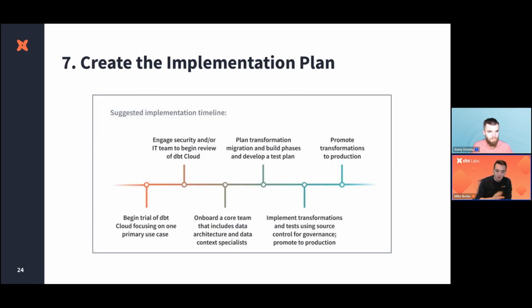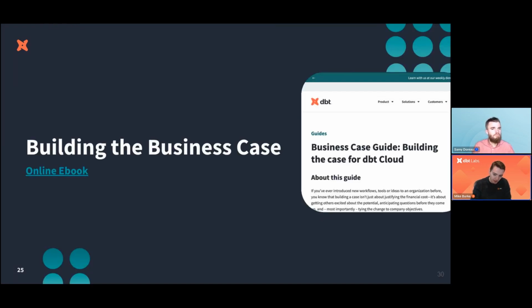I much prefer something akin to this at that stage, which is: here's what a potential implementation could look like. We need to scope it out in a little more detail. We need to get buy-in from the business before we go ahead, but we're going to begin our trial. We're going to engage security to do some security reviews. We're going to onboard one team to see how that goes. We're going to plan the transformation migration, implement that transformation, promote those transformations to production, et cetera, et cetera. So high level, I guess, is the point I'm making, rather than diving deep on specific weeks and sprints. Okay, that was my last bit.